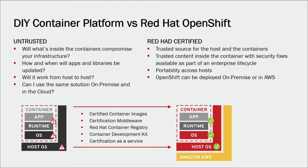OpenShift on Amazon Web Services allows you to take advantage of the most advanced container platform solution available, running on the largest Red Hat certified cloud services provider, Amazon Web Services.